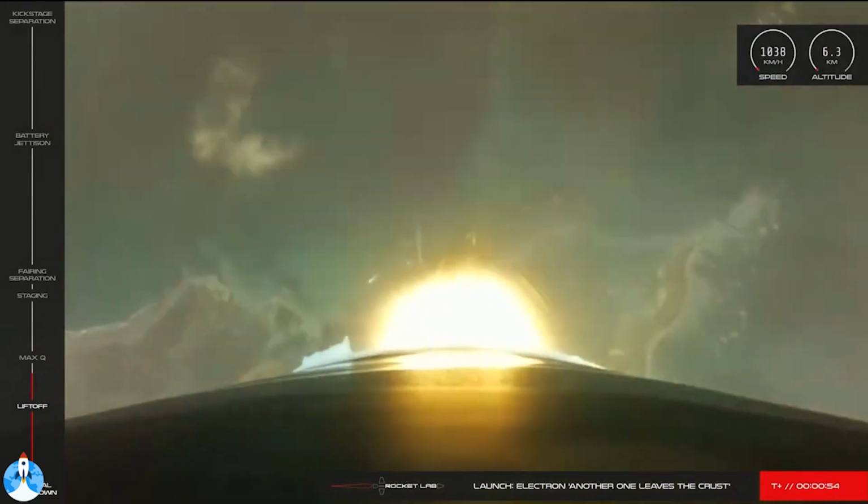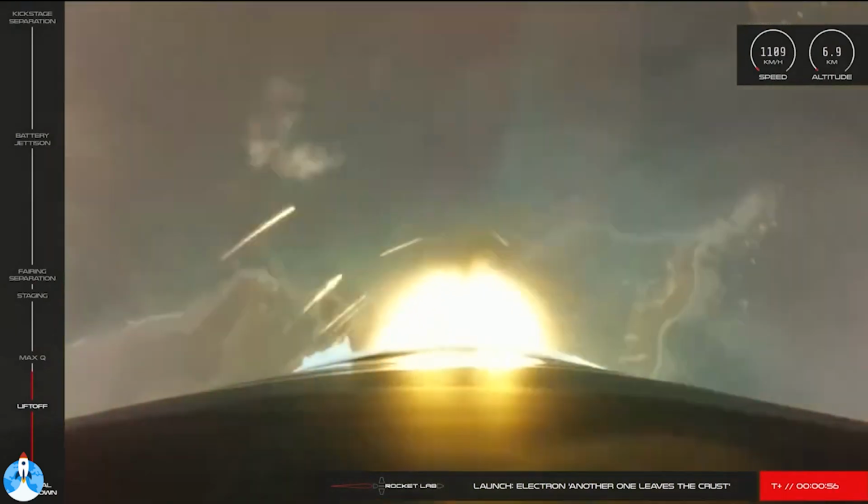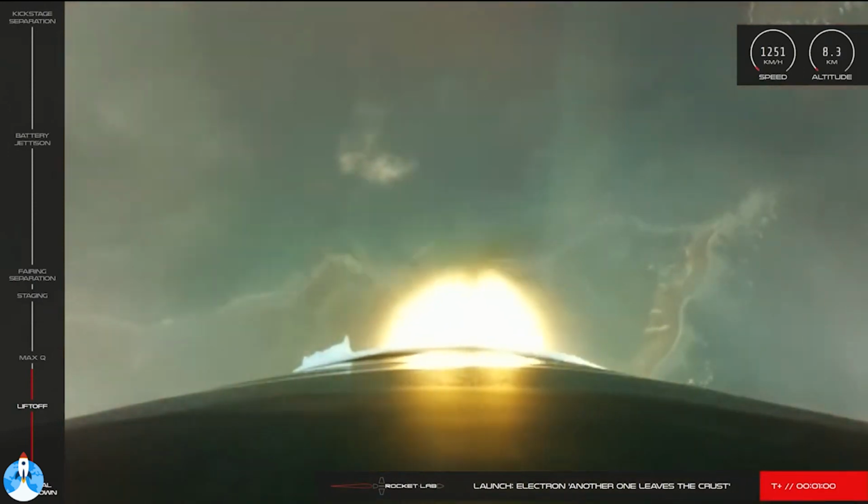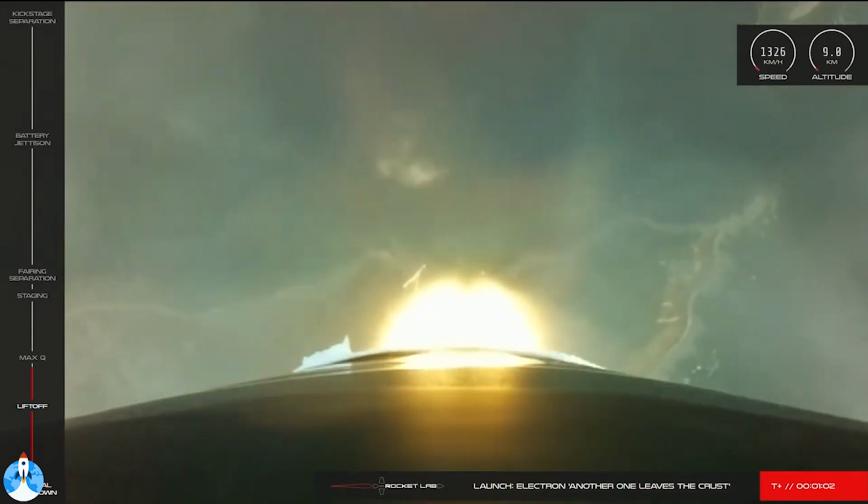of any launch, Max Q, or Maximum Aerodynamic Pressure. This is the moment during launch when the forces against Electron are at their peak. We'll be coming up to that very shortly, so let's listen in.